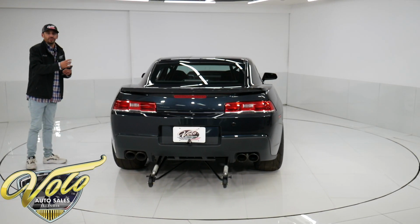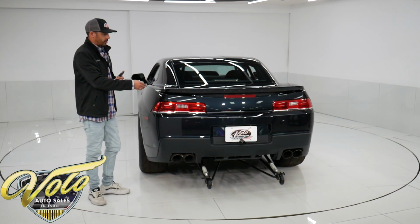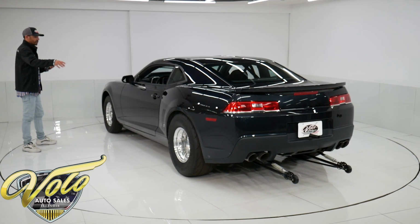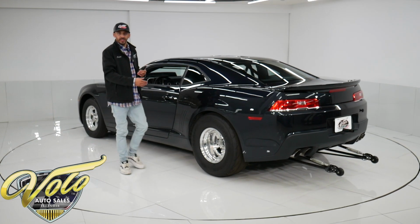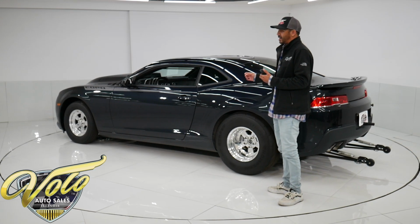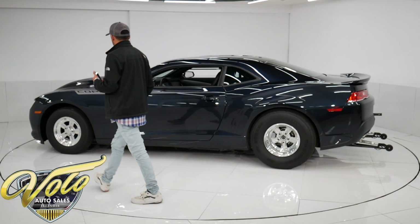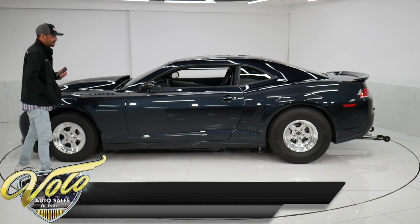This is sitting on a Strange solid rear axle with a very streetable gear ratio in the rear end. It has fully adjustable coilover Strange shocks, so struts over shocks in the front and the rear. It has Strange's 4-wheel disc brakes. So this thing is completely built, even from underneath. It's done right. Again, 100% COPO direct parts, so it's the exact spec of a COPO Camaro. Let's take a look inside.